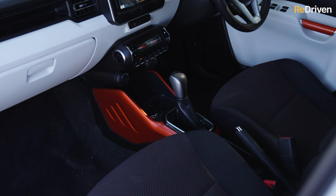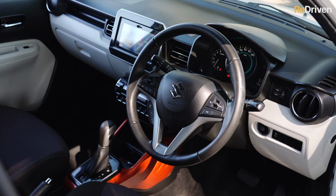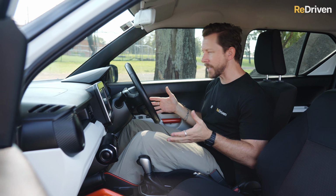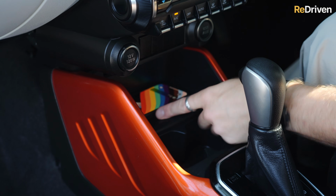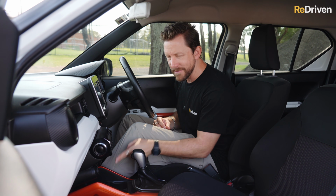Doesn't feel huge either, but I don't know, it just gives you this sense of space, and that's nice. However, one area that the Ignis cannot match its cousin, the Spacia, is when it comes to practicality. It's not terrible in here, but honestly, it's not fantastic. So you've got a spot for your phone here, but my phone's not that big and it barely fits. If you've got a larger phone, that's going to struggle.